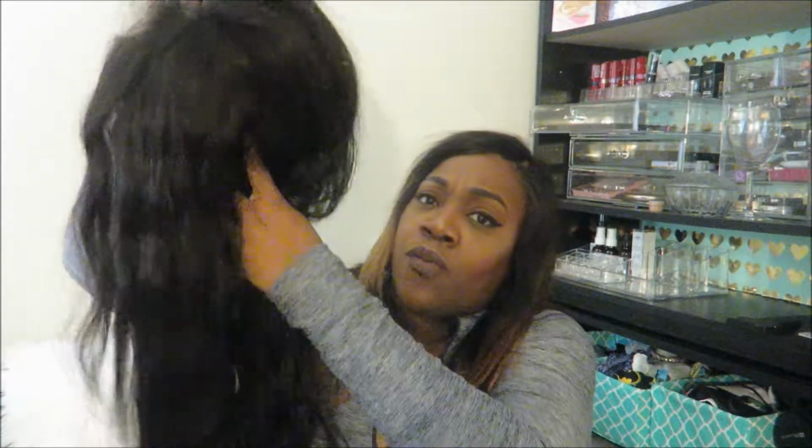But this is the hair. This is in its natural color. It is 3 bundles and a 13x6 frontal. I have in 24, 22, and a 20-inch bundle with, I believe it's either an 18 or a 20-inch frontal. I constructed this unit myself, and I have to say I absolutely love this hair.